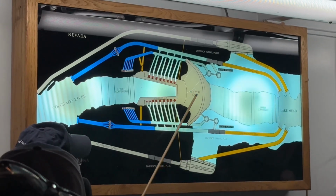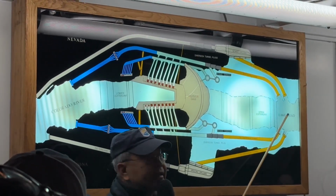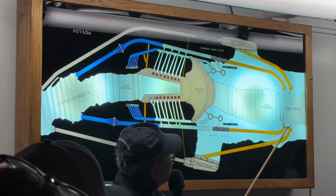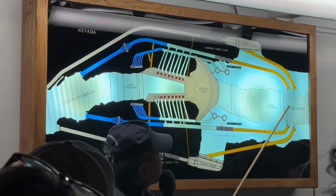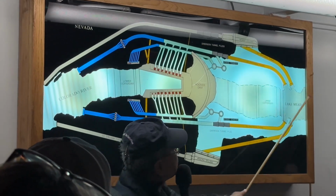So once the dam was finished, they went back upstream and they closed off each of the diversion tunnels. So once they did that, water flowing from north to south is bouncing off the cofferdam, but can no longer go into the diversion tunnels.